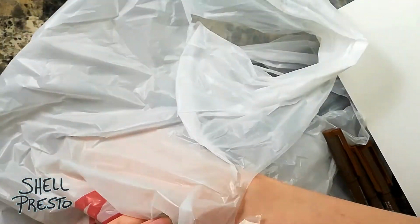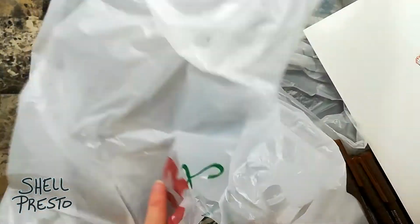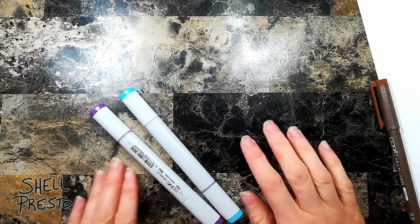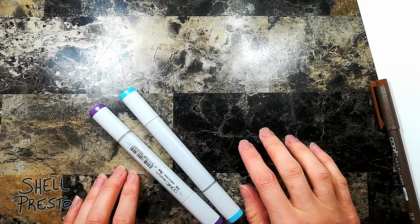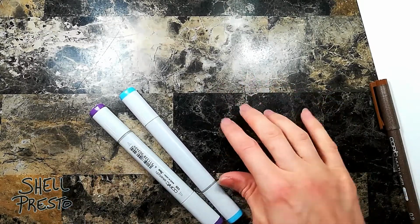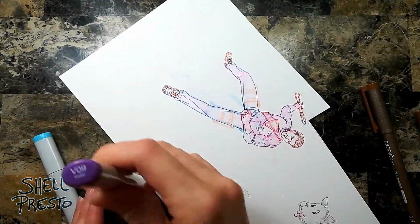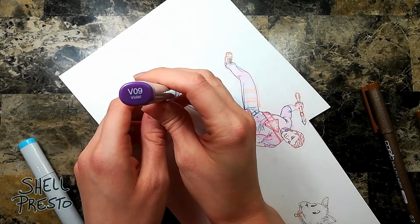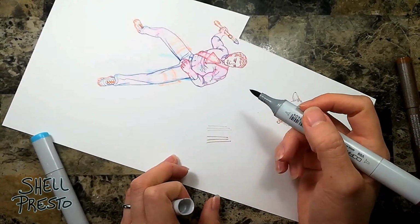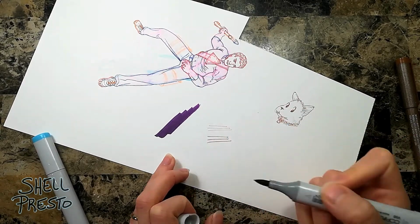And then the last 2 things I have in here are 2 Copic markers. Now I'm going to get rid of the bag. And you can look at my nice faux marble desk. This is totally like a plastic or linoleum countertop, but so I got a V09 violet marker, and I'm missing in my Copic markers a really saturated purple, so I was really looking forward to getting this.